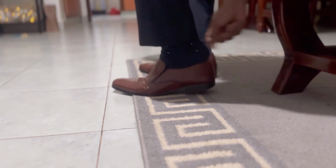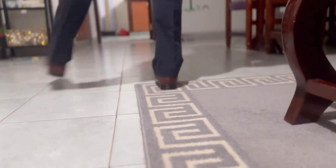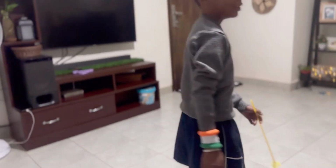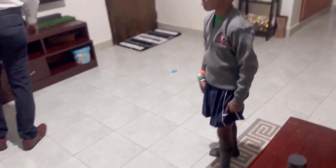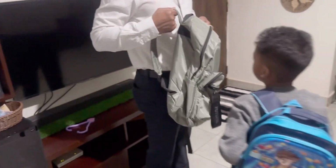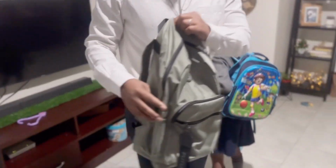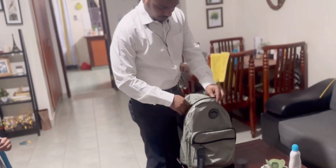Look at my feet. Look at my feet. I don't have any shoes. I'm going to go without shoes. Take it. I didn't put it in properly.